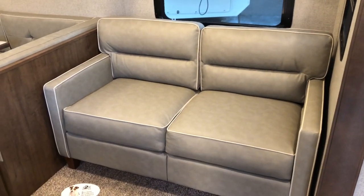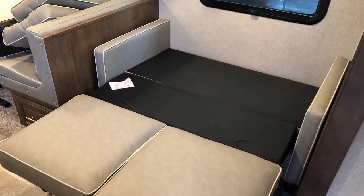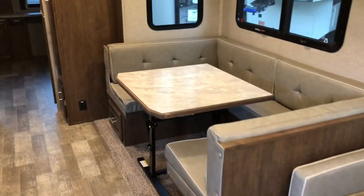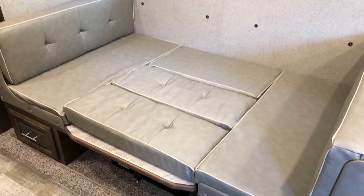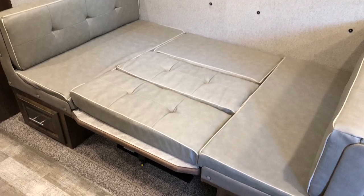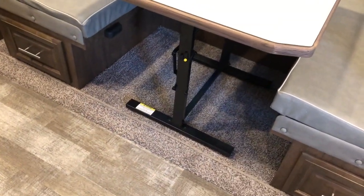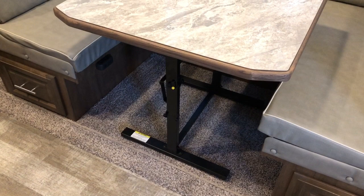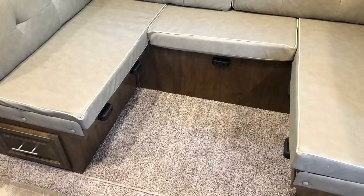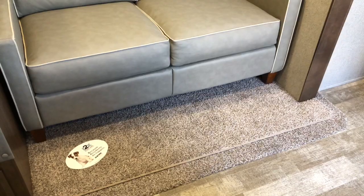We'll start here in the living area. Trifold sleeper sofa, and the stone decor does open up to make a bed. King U dinette. Table does drop, and that makes a bed as well. You'll see the style pedestals they have. You don't have the base plates, so when you remove the table, it's completely flush, free area there, nothing to hit your feet on. And you can move the table over in front of the sofa as a coffee table.